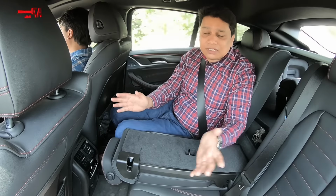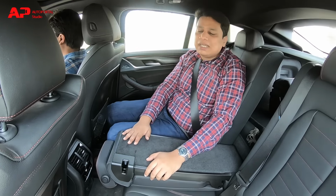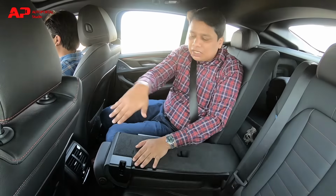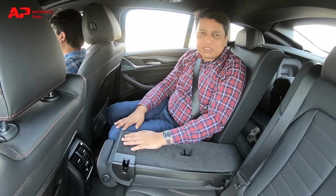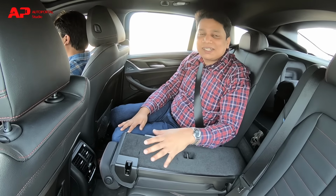But of course, this is a feature which is present because of Europe. Europeans like to go out for skiing and such trips, and of course their skis fit inside the car. Half of them are in the boot and half inside the cabin, so it's a very European feature. But it's a very thoughtful feature for people in India, lazy people like me who don't want to get out in this heat and open the boot and sweat around a lot. So for them, it's a great feature.